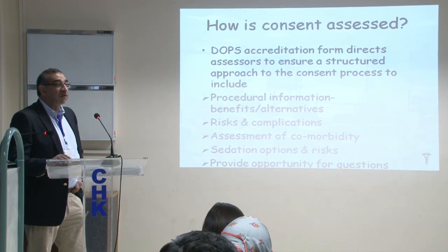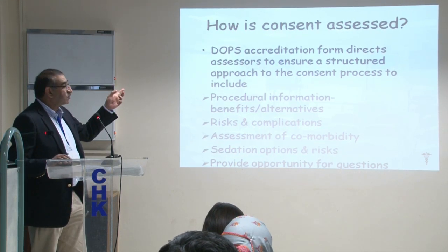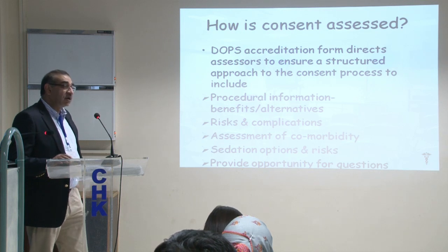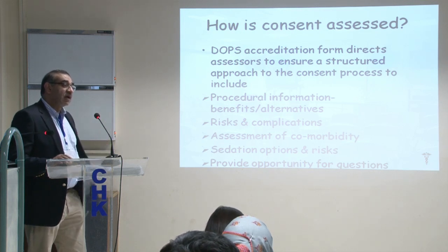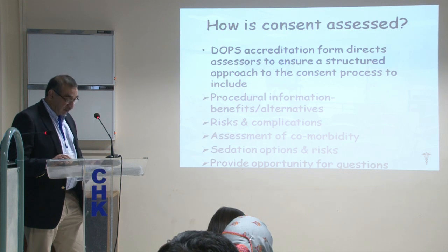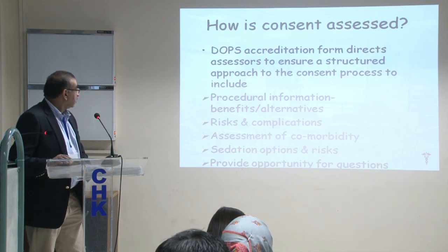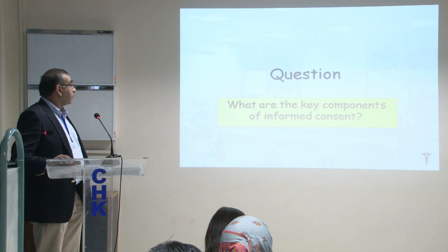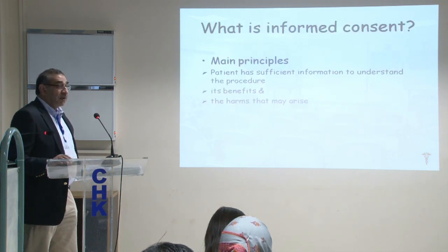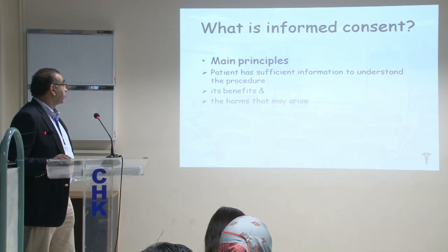It is part of our assessment as well in the DOPS form, and there is a structure to consent, which I think would be a good idea for you. The legal aspect of consent may be different in this country, but the general basic framework is the same everywhere. So what are the key components of informed consent? I'll go through that.